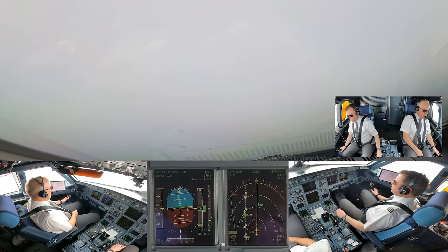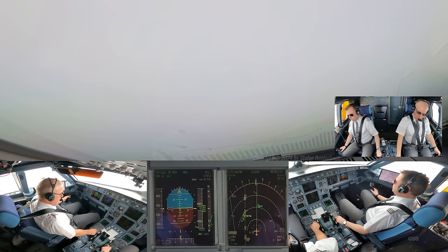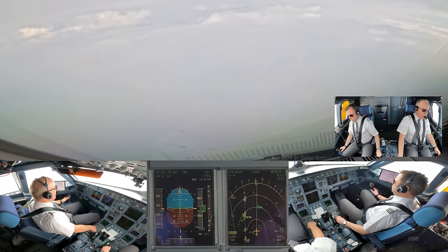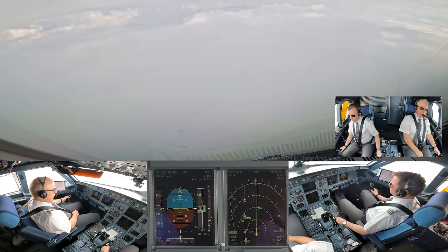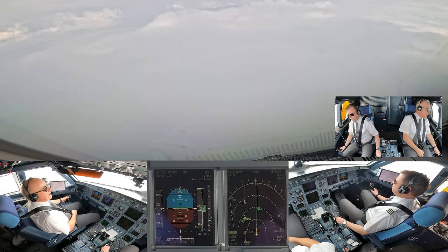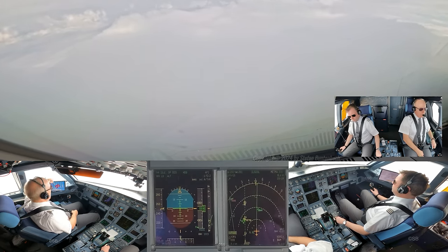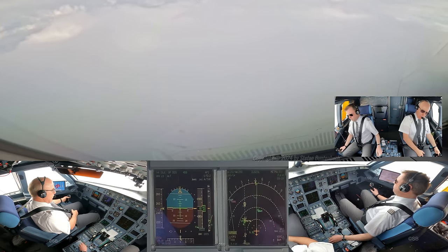Eurowings 16 Hotel Tango, contact director 128.655, goodbye. 128.655, Eurowings 16 Hotel Tango, schönen Tag, danke. Düsseldorf Director, guten Tag, Eurowings 20 Hotel Tango, we are descending 4000, passing 90, heading 050. Eurowings 20 Hotel Tango, schönen guten Tag, distance about 25 miles for runway 23 left. Danke schön, runway 23 left, this is 20 Hotel Tango.